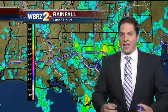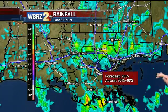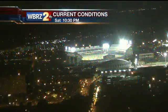Let's grade the forecast. We had predicted about 20% coverage today. What we actually saw was about 30 to 40%, so it was a little bit over forecast, but still, a lot of areas did not see any rain today. It was just unfortunate that the heaviest stuff made its way across Tiger Stadium this evening.